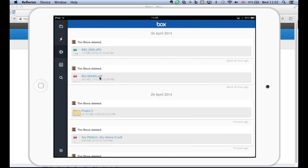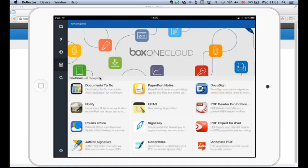Okay, any things that I've done recently, the sort of full audit trail, any steps available to me that I can see here in this view. And then also the OneCloud integrations. So all of the different apps within our App Store, again I mentioned at the beginning, there are over 1,000 different apps which integrate into Box.